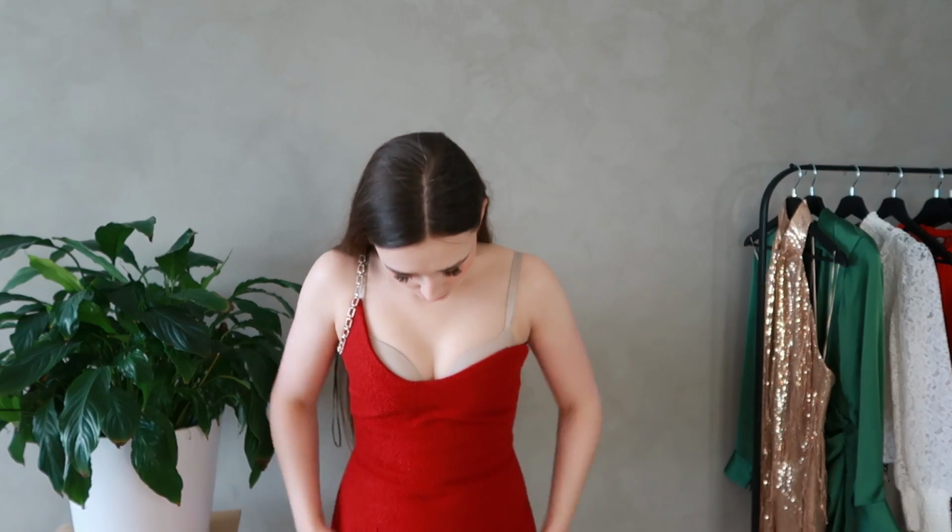Okay, I don't really know where to start. I don't really understand how they come up with the fit of these things. So it's just as short as the skirt, and I kept my bra on so you can see how incredibly low this actually goes here. I'm going to take it off so it probably looks a little less distracting. The chain is too long, so that usually means it's meant for someone a little bit taller. All right, there we go.